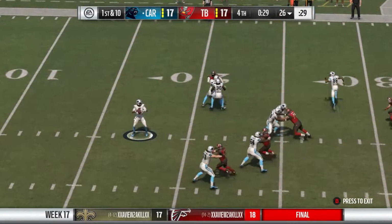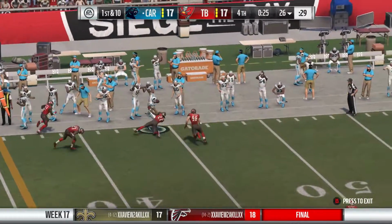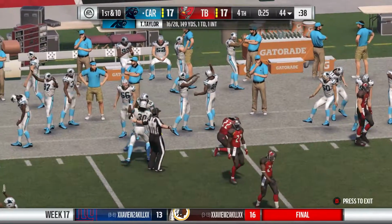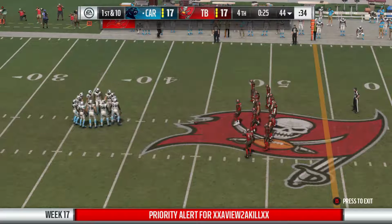Here's Taylor. Out to the left here to Reed. Oh, another beautiful move. Man, that's better than the 2-step, isn't it? And the play goes for 19 yards. Gives him a new set of downs.